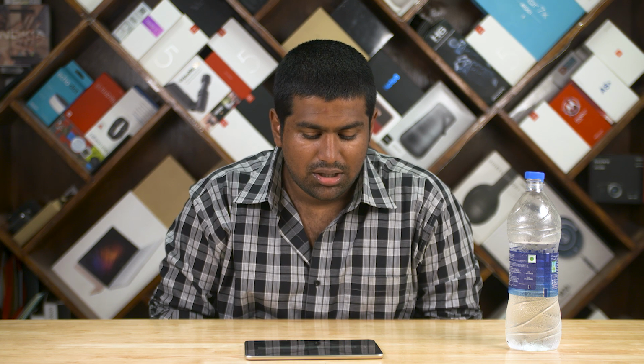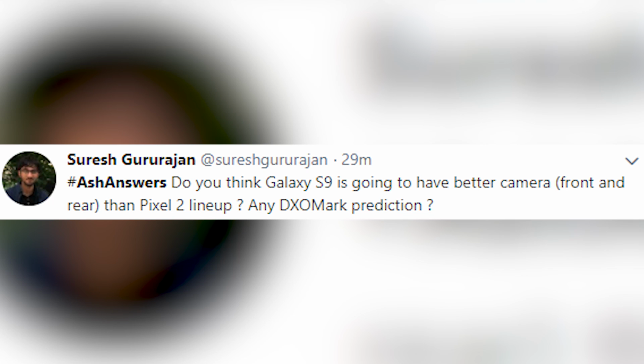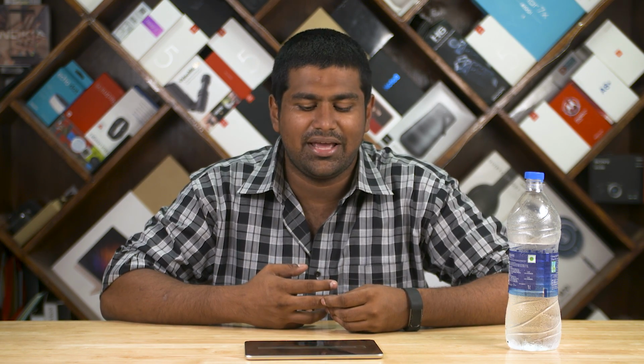Do you think the Galaxy S9 is going to have a better camera, front and rear, than the Pixel 2 lineup? Any DxOMark prediction? So yeah, I've answered the Pixel 2 lineup part of it. I think it's going to have better cameras. DxOMark prediction, they're going to break the 100. They're going to break 3 digits. That's my prediction. Let's see.